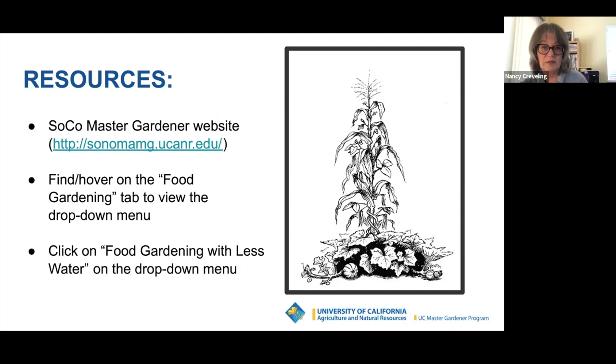Okay. So we are all trying to grow food with less water in our gardens. And Master Gardeners has a tremendous amount of information on our website on this very important topic. You can find it by opening our website, finding the project tabs across the top, and hovering your cursor over food gardening. This will display a drop-down menu from which you can click on food gardening with less water. In addition, we have a page called Food Gardening Resources, which contains links specific to today's presentations. You can search for food gardening resources on our website, or you can capture the QR code we will show at the end of the program if you have a QR reader on your smartphone. The QR code will take you directly to the Food Gardening Resources page. We'll have another QR code for the Master Food Preservers as well.